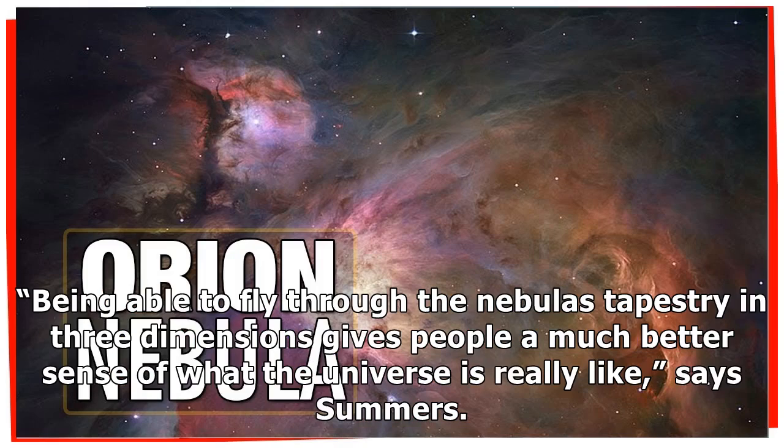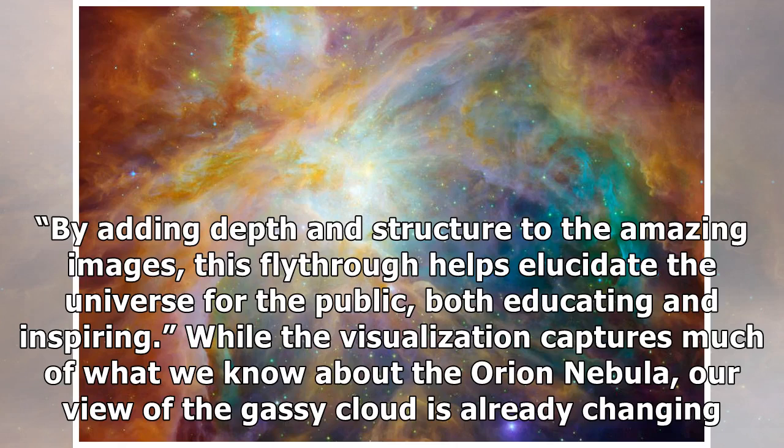"Being able to fly through the nebula's tapestry in 3 dimensions gives people a much better sense of what the universe is really like," says Summers. By adding depth and structure to the amazing images, this fly-through helps elucidate the universe for the public, both educating and inspiring.